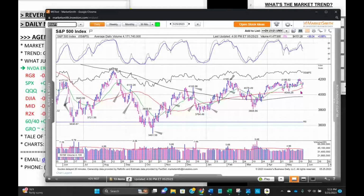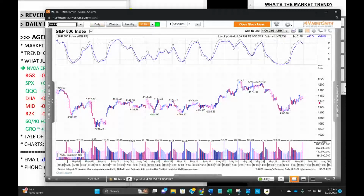So here's your S&P 500. Let's go back to Tuesday's video. I said we stopped where we needed to if we look at a 30-minute chart, which was above this 4140 area. And any breakout is entitled to retest its pivot, which is where we closed at the end of the day Tuesday.